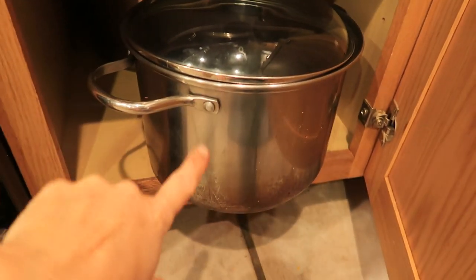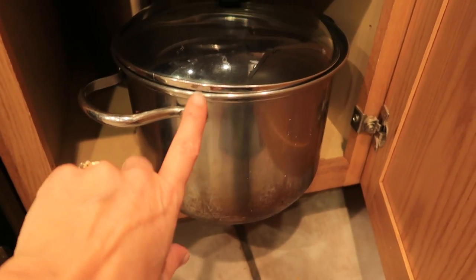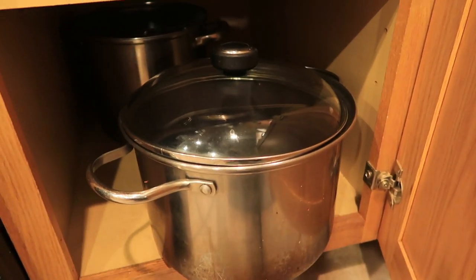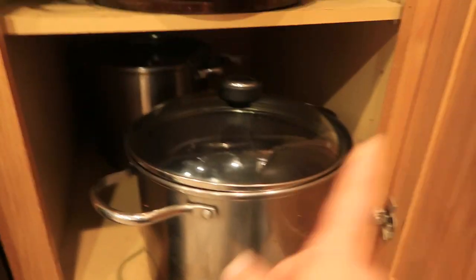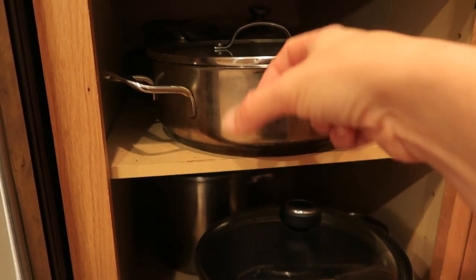And then I have two big pots that I use for cooking. Heavy bottom stock pots, love them. Don't get the thin ones, they'll burn. I have this, and then I have a small little one for cooking something small on the stove. And so that's it. I use the two on the bottom all the time. I would say one of these, and then the small little one is back there.